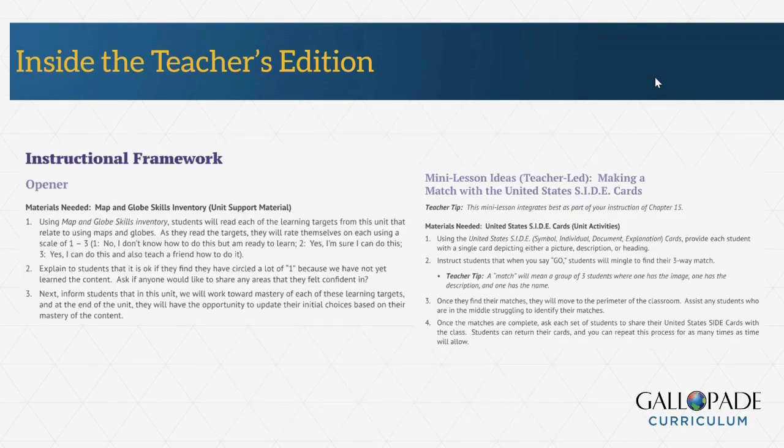The instructional framework there has the opening activity. It shows you materials needed, steps and processes to follow. Your mini lesson ideas are here as you go through. It tells you what the mini lesson is for this one right here. Here's one of the mini lessons with teacher tips and things of that nature. So it goes through and gives you that mini lesson.